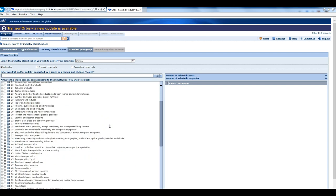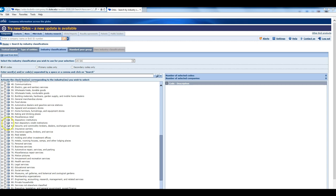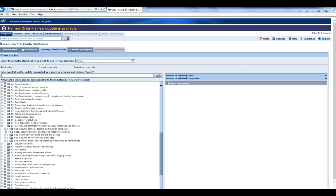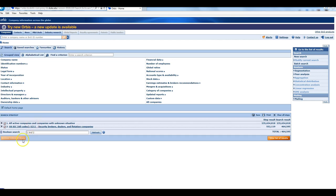So sometimes companies will have multiple SIC codes. And again, I know this is 6211, but you'll notice they also give you a description. So I'm going in here and selecting that out. And I've added this over. And we have over 500,000 companies. I'll click OK. We're going to narrow this now again. So we have all active companies with this SIC code, and this is companies worldwide.